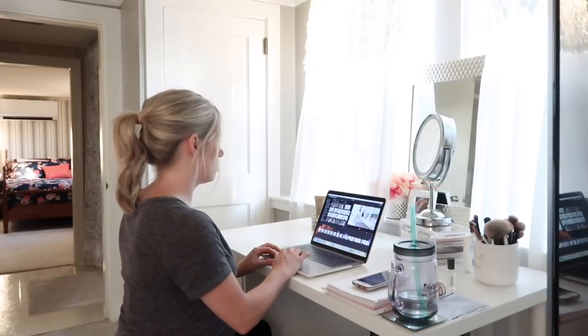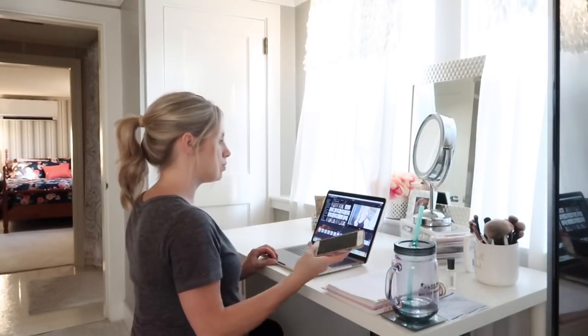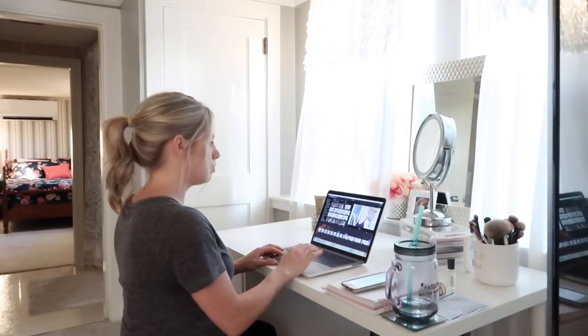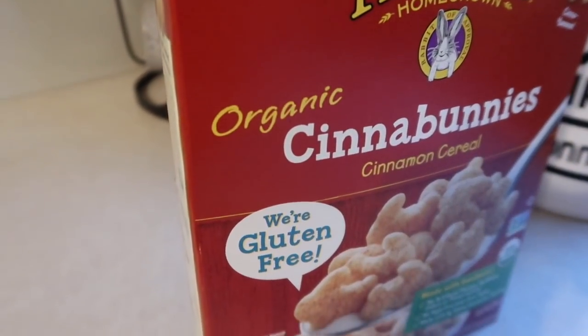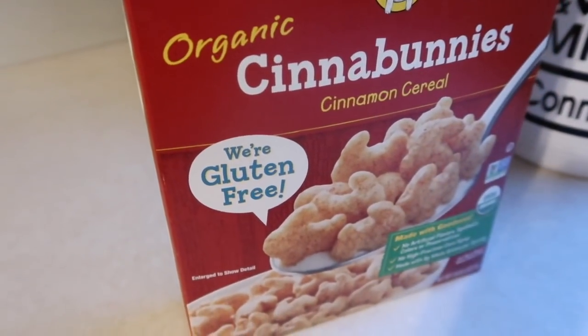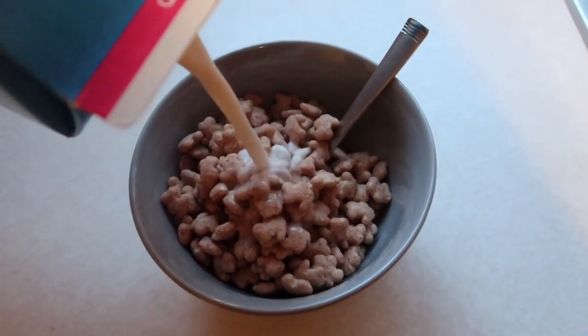So then I just like to go get my bouncy ball and spend a little bit of time on that while I work on YouTube and do a couple of work things for a few hours. And then usually I am hungry again, surprise. So I need a snack at this point, and cereal has been one of my go-tos lately. So I'm just having some of this Annie's Cinnabunnies and some almond coconut milk.